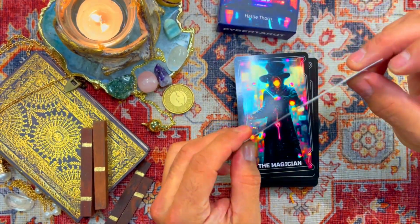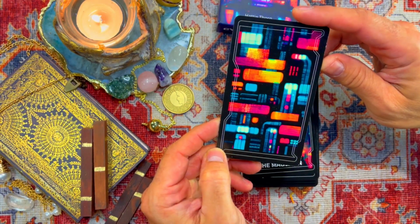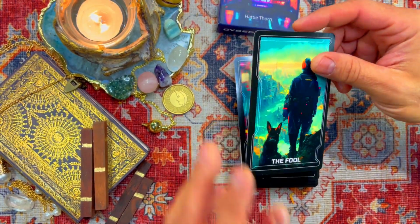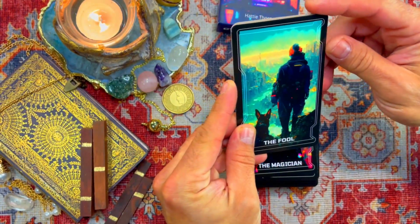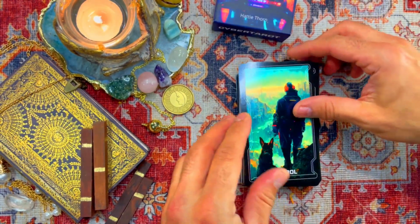This deck, like the other one, is 350 GSM. The cardstock is really good. This is the back of the cards. You see it evokes neon, high technology, geometric shapes. If we compare it with a regular tarot card, it's exactly the same size. And so let's take a look.